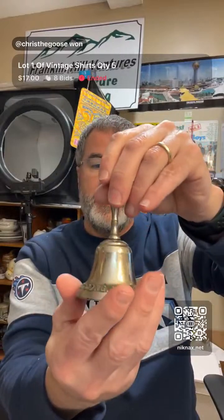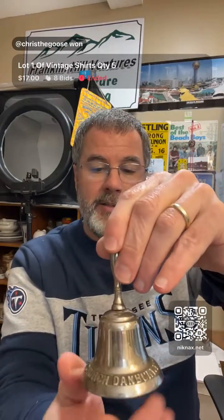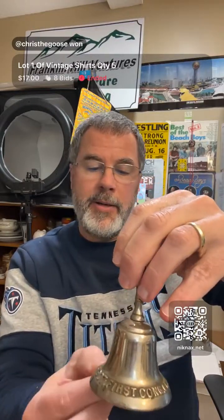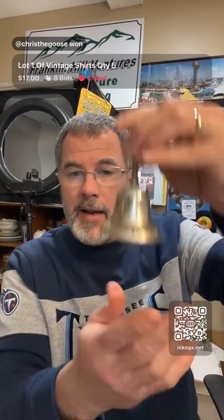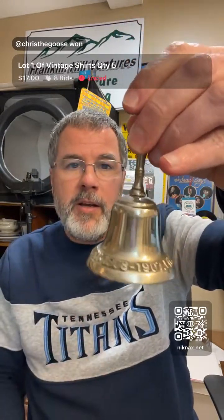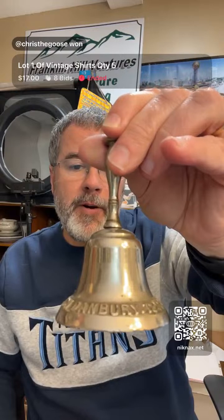Okay, so what it says on this bell, it says First Congregational Church, Danbury, Connecticut. Well, it doesn't say Connecticut, but I assume it's Danbury, Connecticut. It says 1858 to 1907. So I don't know if this bell is from 1907 or if it's a later souvenir or what. But anyway, that's what's written on it.